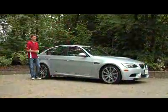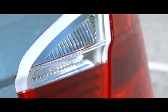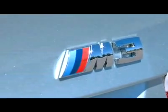The BMW 3 Series has long been the benchmark in the premium entry-level market, providing the best all-round package of power, handling, and refinement. And the most powerful version of that class leader has always been the M3. This is the BMW M3 sedan, the first time we've seen an M3 sedan in years. Don't worry, there's still an M3 convertible and coupe available.